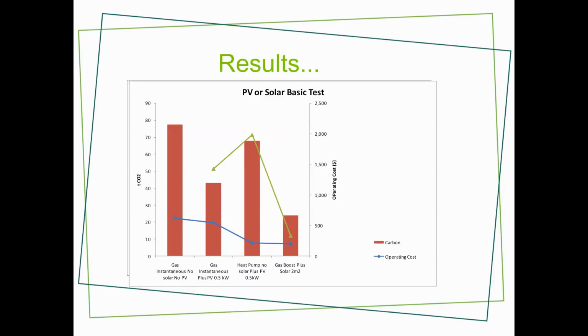Then this is a balance between how much you're paying and how much carbon you're saving. So it's a cost per tonne of carbon that's saved. I thought, oh, this is really cheap, but you're not really saving much carbon at all. So the cost per tonne of carbon is still very high. Cost per tonne of carbon for solar is still very low.